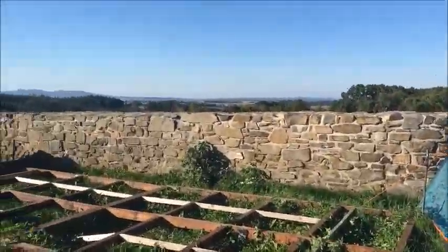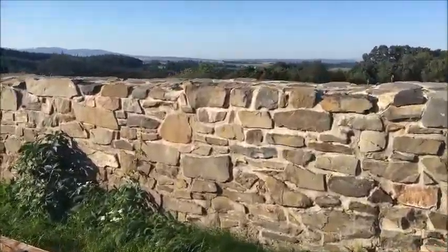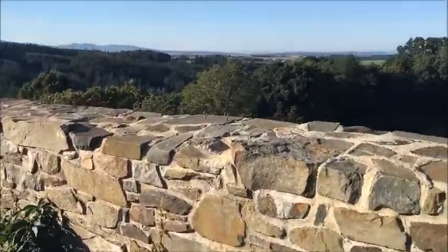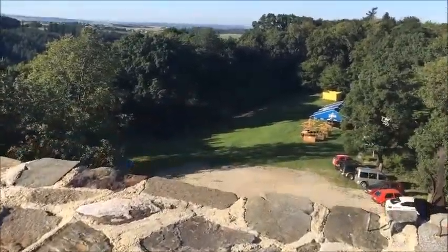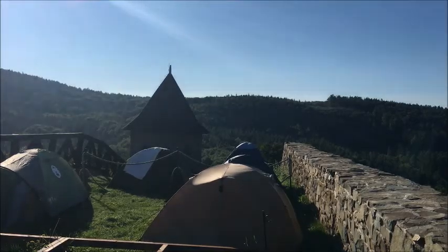Battery this morning, but I'm in a tent, and hopefully I'll have enough battery to be able to show what happens when I leave the tent, because it's awesome.